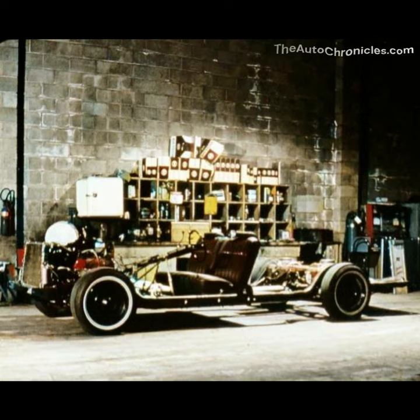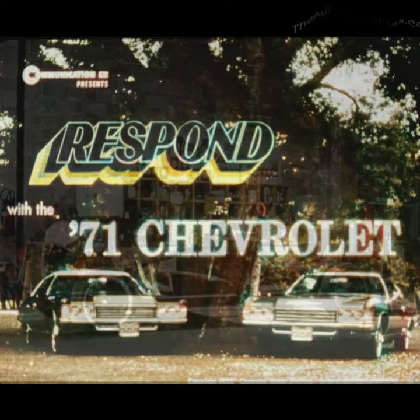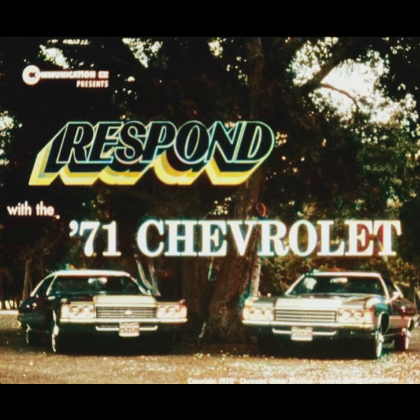But first, we want to show you the 71s from the ground up, so you know everything, so you're ready for anything, ready to respond with the 71 Chevrolet.